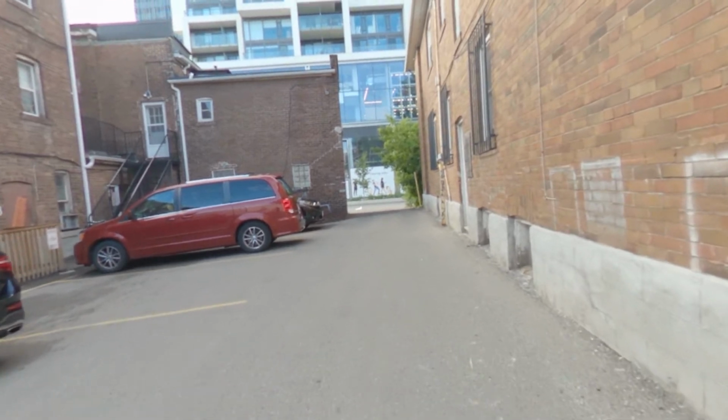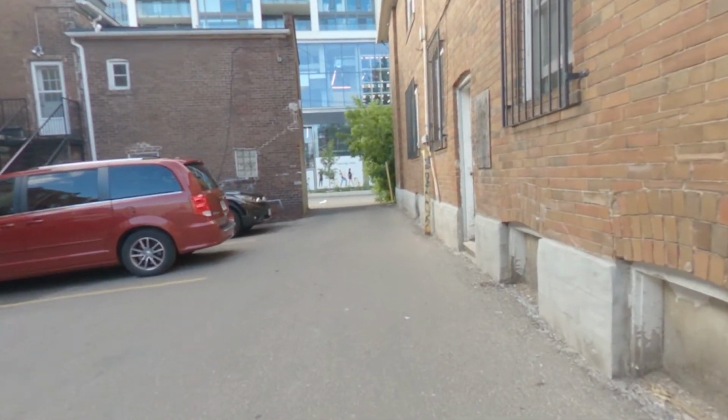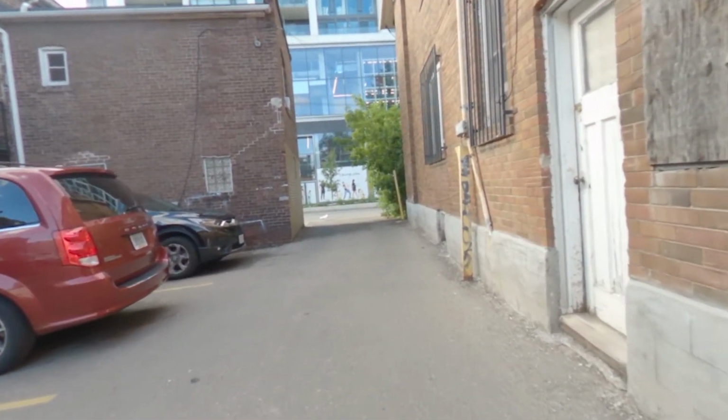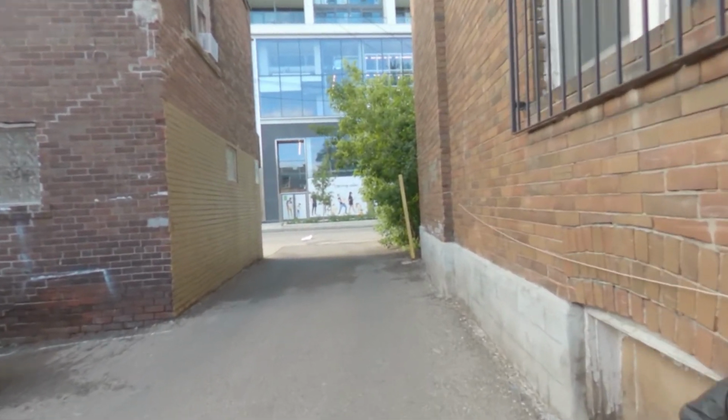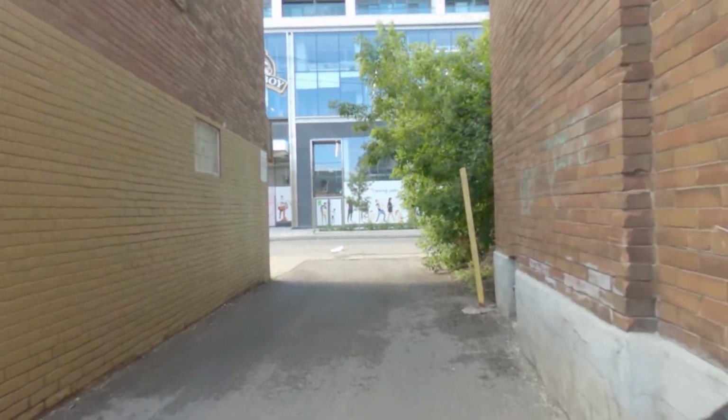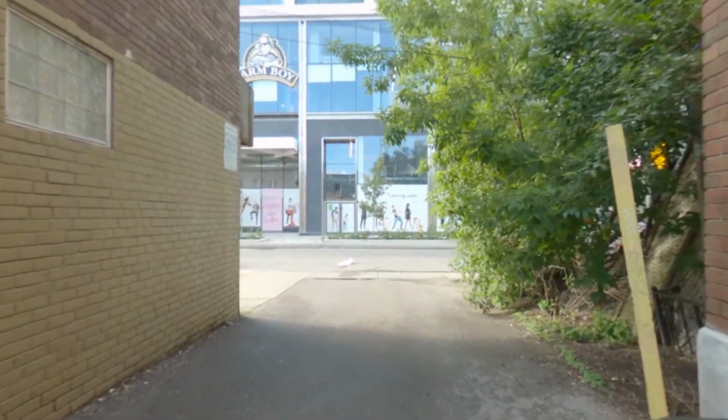So we're going to a building on Yonge Street in Toronto that the basement is backing up, and we're gonna snake it out to clear it.